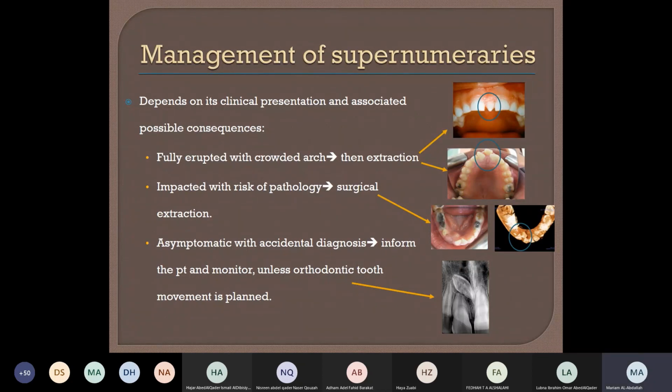Every year, for example, we can take an LPG, but if it's close to the teeth, then most probably it will need extraction.